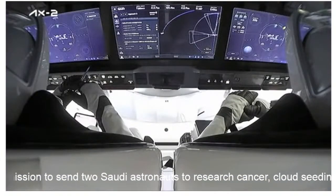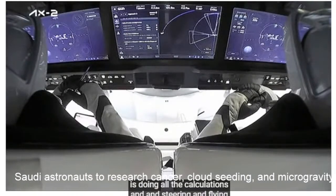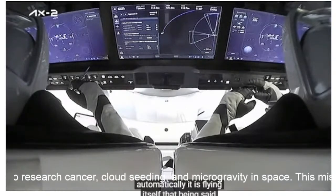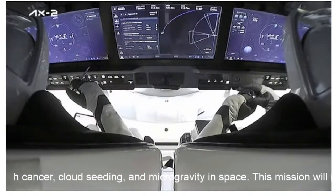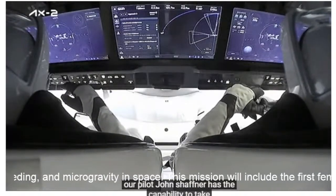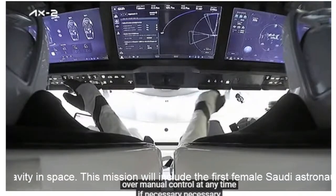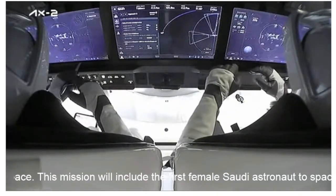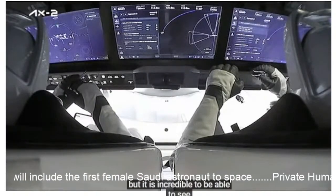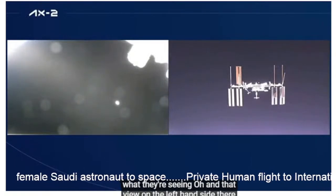Now, when we say autonomous, it's truly what that means. Dragon is doing all the calculations and steering and flying automatically. It is flying itself. That being said, our pilot, John Shoffner, has the capability to take over manual control at any time if necessary. But it is incredible to be able to see what they're seeing.